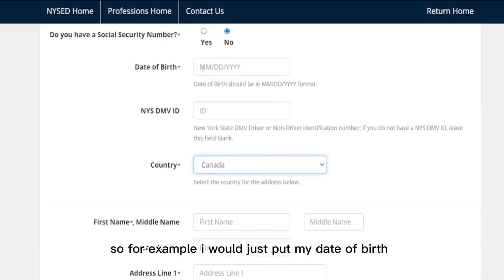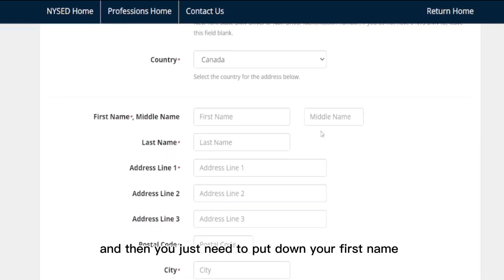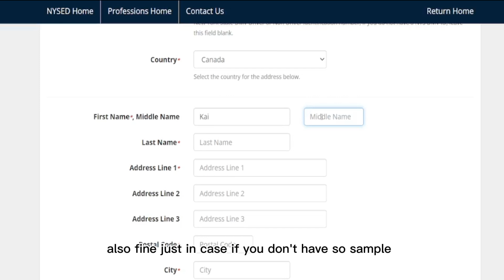So for example, I will just put my date of birth is December 3, 1995, and I'm currently residing in Canada. And then you just need to put down your first name, for example, Kai. You could write down your middle name if you have one, but if you don't have, it's totally fine.